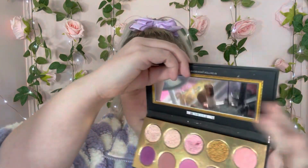First of all, if you like pinks and purples, this is the one. This is one of the best formulas that I've ever used, and one of my favorite color stories. B.O.M.B comes out with some really beautiful shades. This one is just right up my alley. So we're going to go in with this one today.